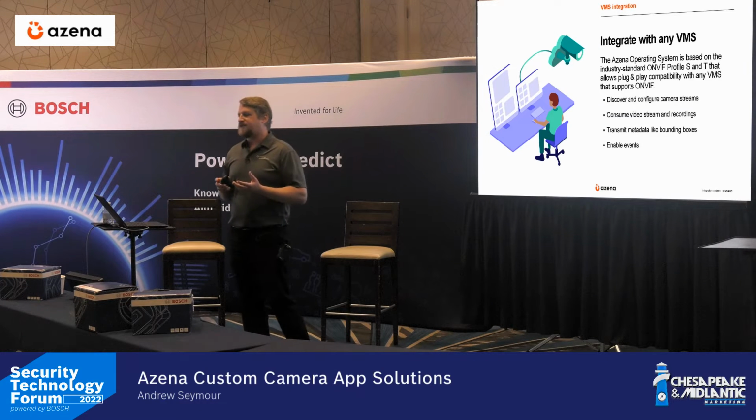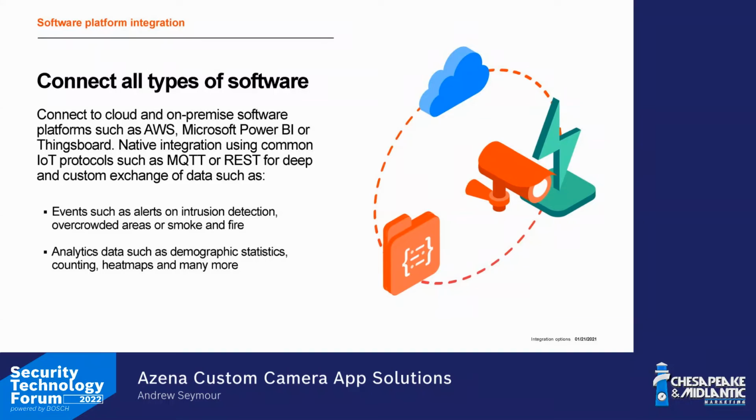But what's even more interesting, like I alluded to a moment ago regarding IoT, is that you can also take the metadata from these applications and fire it off into common cloud platforms like Amazon Web Services, Microsoft Power BI, you name it. Whatever endpoint you're looking to send information to, we can send it there using the tools we have baked in.